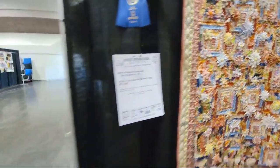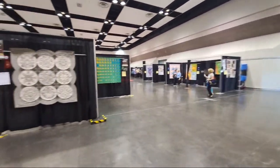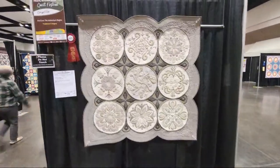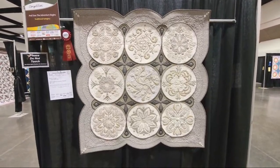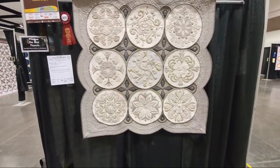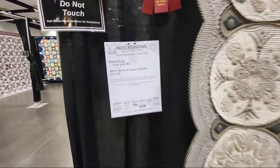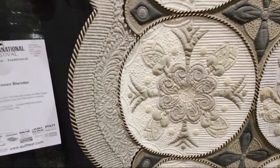All right, ladies, I'm going to try to get to this quilt here before... Not this hard. This is the traditional category. And I want us to look at this before everybody comes over here. Let's just take it all in because this is exceptional, to say the least. There's so much to see. I don't exactly know where to zoom in for you guys, but we're going to zoom in. So this was done by Robin Gregg. Mocha Express Blender. I wonder if that's the color.